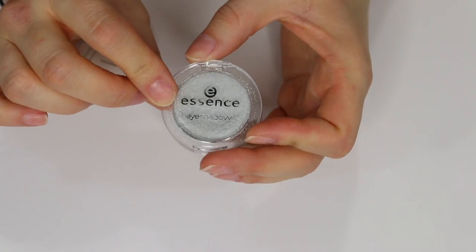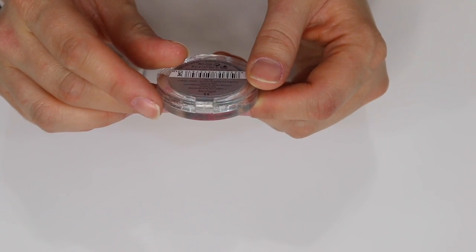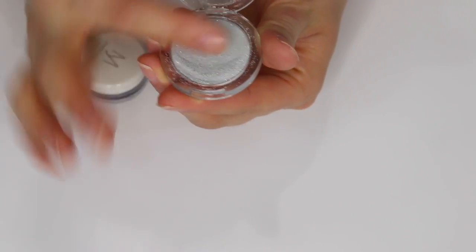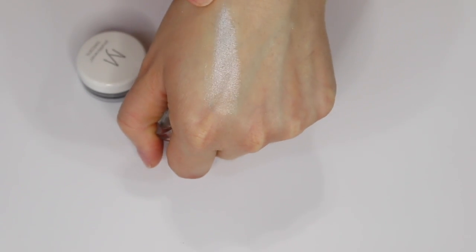And then I have this Essence eyeshadow here. It is in Tiffunny, T-I-F-F-U-N-N-Y. I reviewed these and I really like the other ones. This one is just very chunky. It has glitter in it, and I don't like the texture, so I'm going to pass that one along.